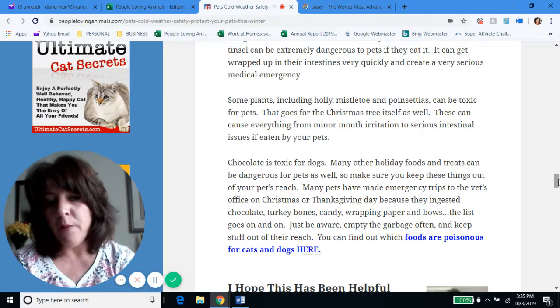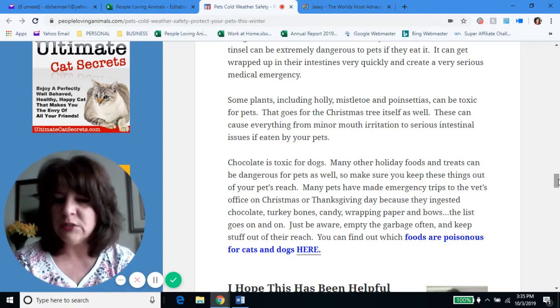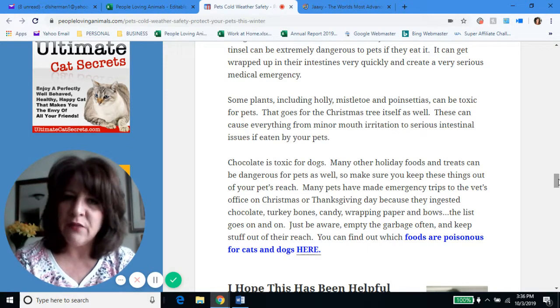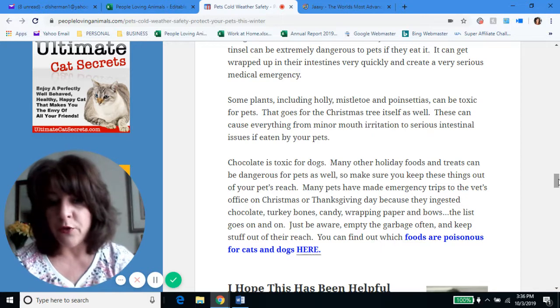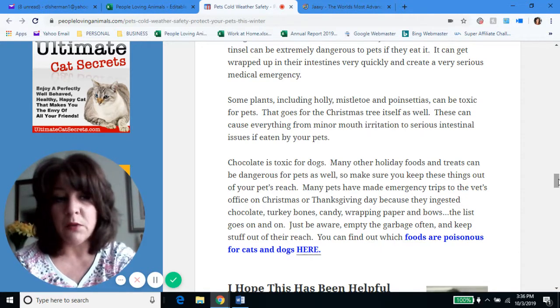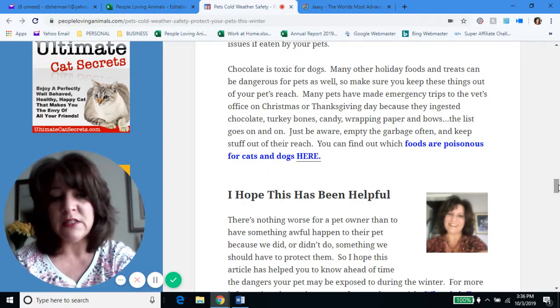So, we're getting off the subject a little bit about cold weather, but since Christmas time, and Thanksgiving and Halloween happen during cold weather, these are some of the hazards that come along when the cold weather does. Okay. So again, I hope that this has been helpful.